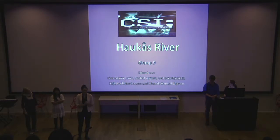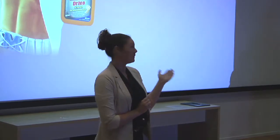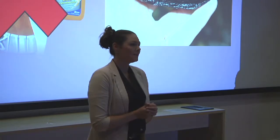So, the mussels need a good river to stay in. Is this Haukås River? Our victim here is the mussel. Well, not Mr. Mussel, but the river mussel. And these guys can be over 350 years old. And they have a really special life cycle.